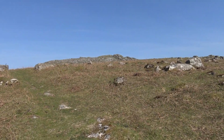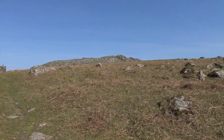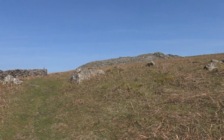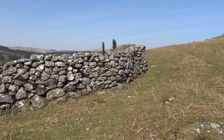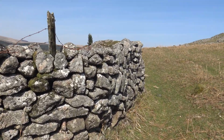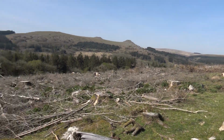So I can't tell if what I'm seeing here is the so-called pillow mounds, or if that's just Sheeps Tor. We'll see. The wall is ending. Have a little peek over it before it curves out to the left. Yeah, it looks like a destroyed forest in there.